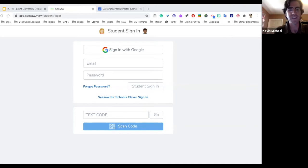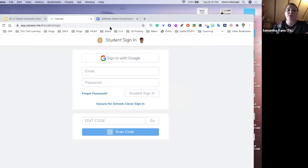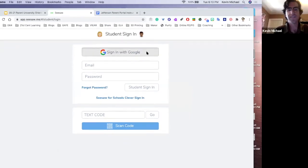Let me see if I can remedy that. I believe it's for 4-year-olds, the graduation year is 2030. For 3-year-olds, it's 2031. Right. Good point. All right.